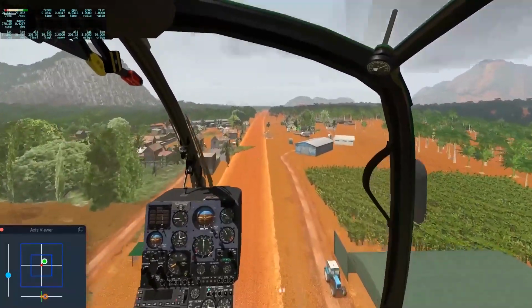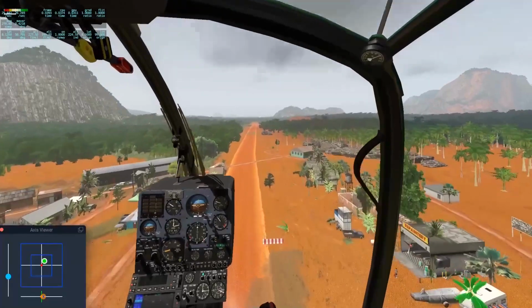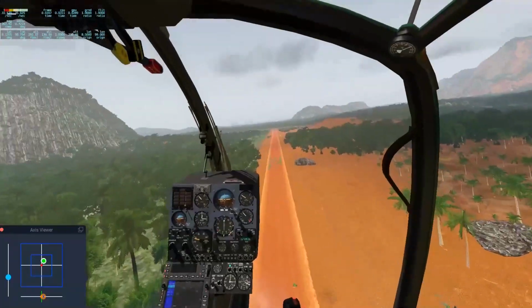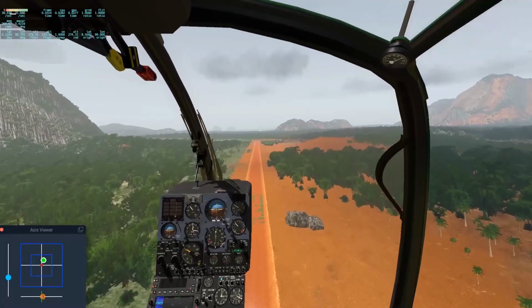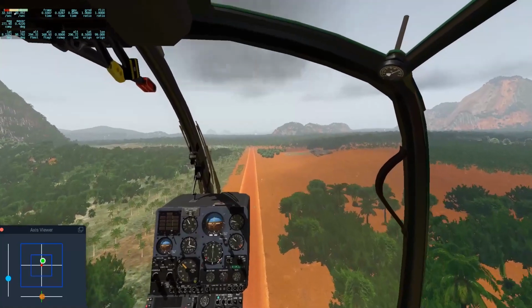Seeing as we're in the jungle, it's hot and humid out there with 30 degrees Celsius outside air temperature. And even though it's probably not a good idea to go sling loading during a thunderstorm with the danger of lightning strikes and whatnot, I thought as an armchair pilot I can afford living on the edge.